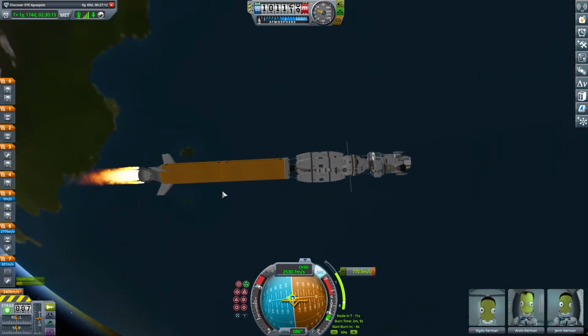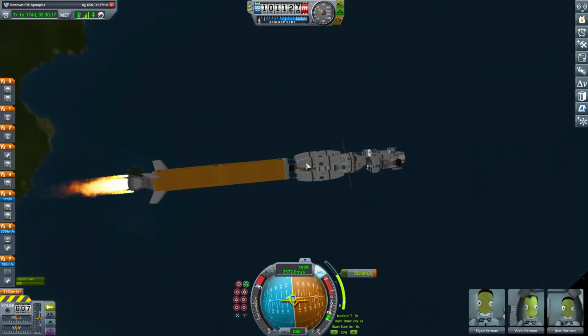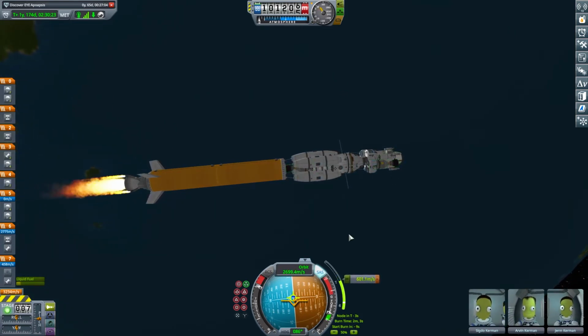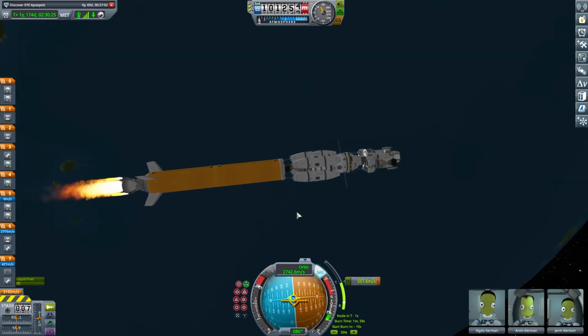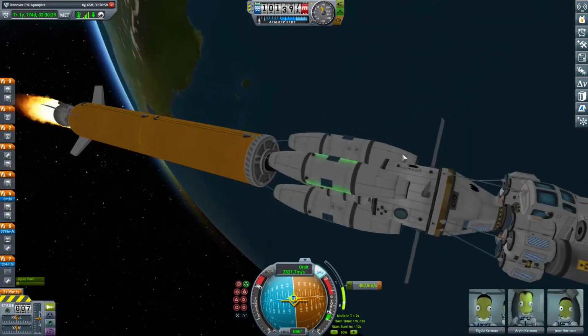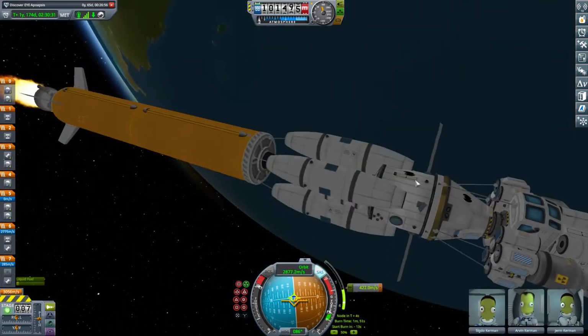Now the issue here is, if I remember, this engine is a horrendous engine to actually do anything with. So this craft originally, I actually turned it around and used those engines. We're not going to do that this time because I don't have much push to go. Do these tanks decouple? I don't think they do, do they? No, they're fixed. Okay.